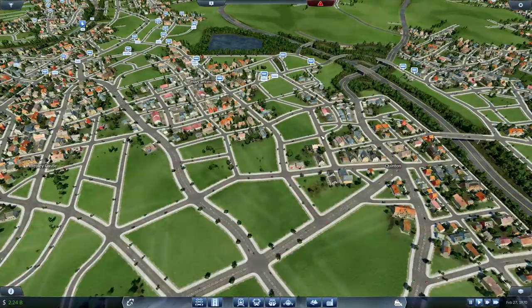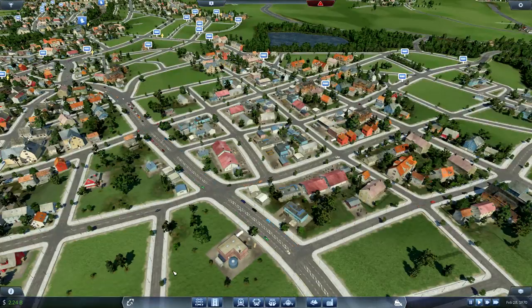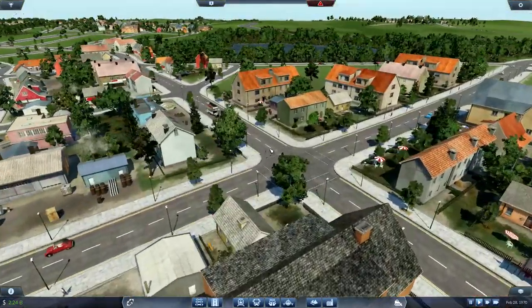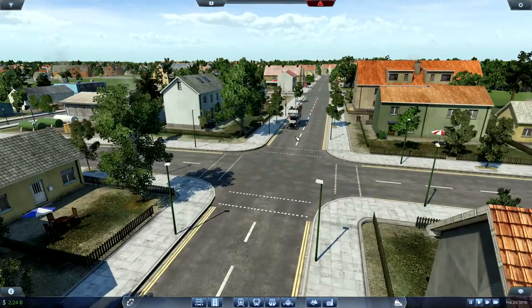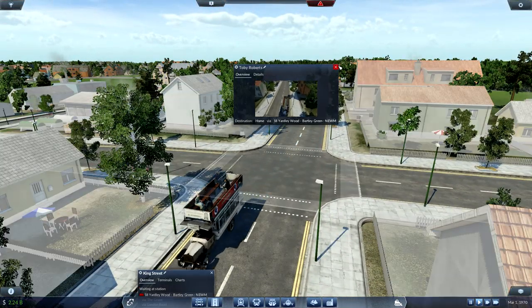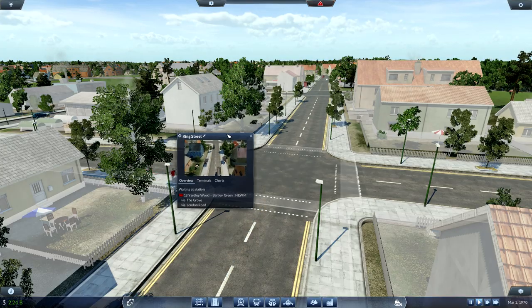Where's our Daimlers? I would like to put these on first, as there I can see one, as it might not happen later, given what we've got to do at Derby. So this is the Yardley Wood service. There we go.